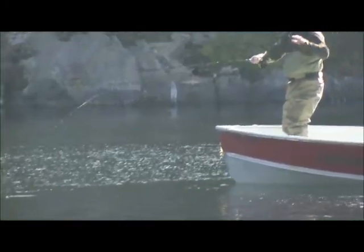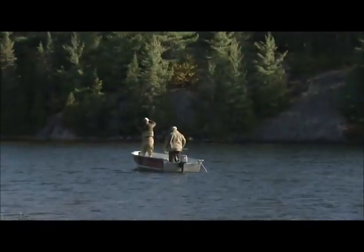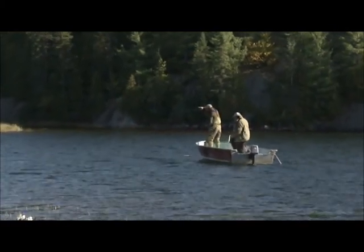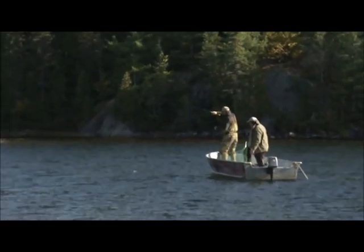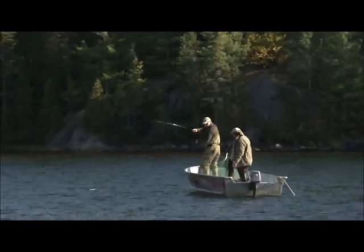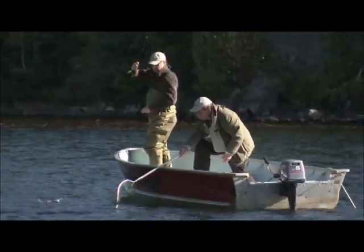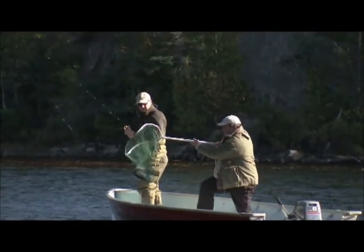So they're in really close. I mean, that's probably only 4 feet of water I just caught him in. Now he's kind of on the surface here. He's trying to figure out, what did I just take? Oh, he's gonna go. He's gonna do a dance in a second. Yeah, he is. Okay, I'm gonna try and get him around to you. Okay. You ready? There he goes. Oh, woohoo! Nice fish. That is nice.